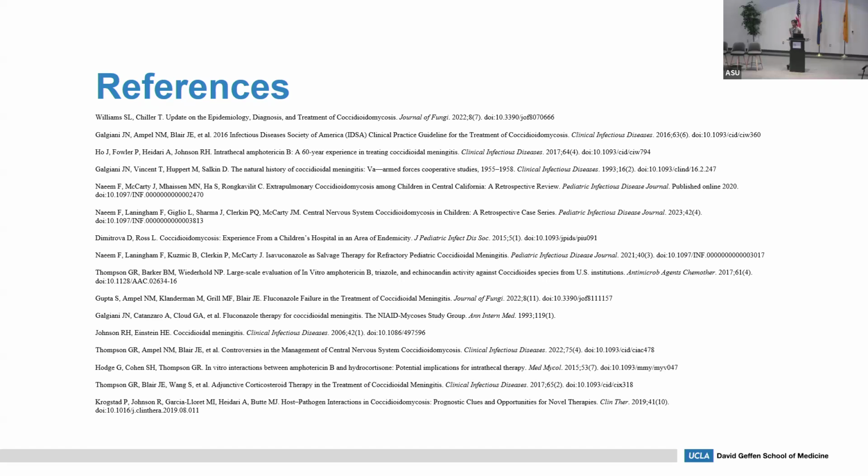Any data in terms of brain tissue penetration? Because we know amphotericin B has a very concentration-dependent killing effect. So is there any data? No? Might someone try and answer that question?